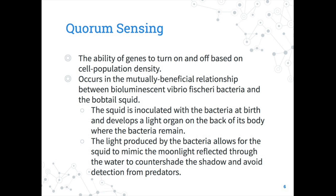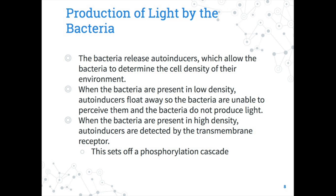Quorum sensing is the process by which gene expression varies based on cell population density. A common example of quorum sensing is the bobtail squid and the Vibrio fischeri bacteria. The bioluminescence of a single Vibrio fischeri bacterium would be a waste of energy. So, the Vibrio fischeri bacteria wait until the cell population density is great enough to bioluminesce. The bacteria can sense the population density of the cells through autoinducers.